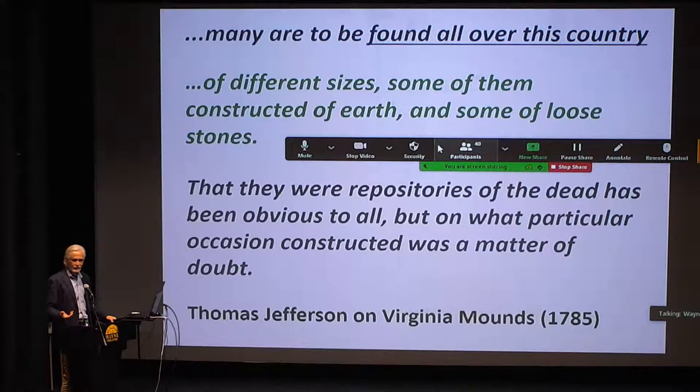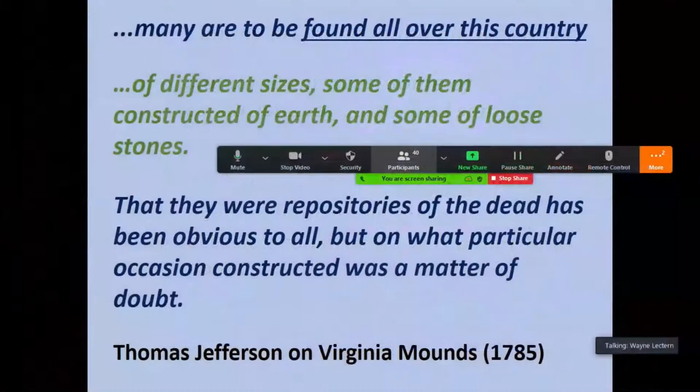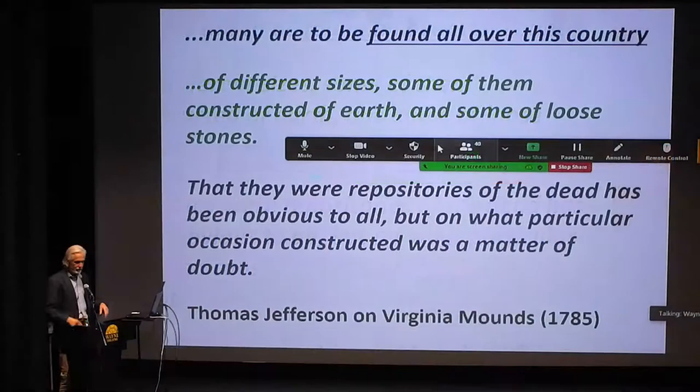They're mainly constructed of earth. Occasionally, they're piles of stones. But he says it's clear that they were built as repositories for the dead. And Jefferson, in fact, was the first European we know of to, we call it scientifically, excavate one of these burial mounds. The land he inherited from his father over there on the other side of the Blue Ridge actually had one of the mounds on it that we're going to talk about. And Jefferson, in his infinite curiosity, decided to go in and excavate it and try to literally get to the bottom of it. And that's where he understood that these became burial sites.